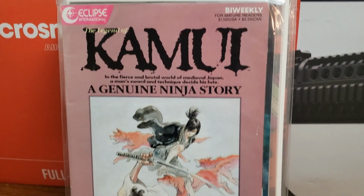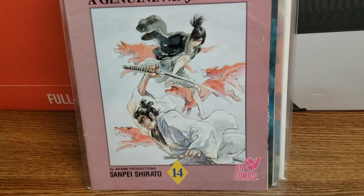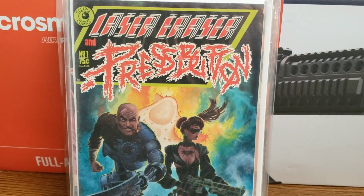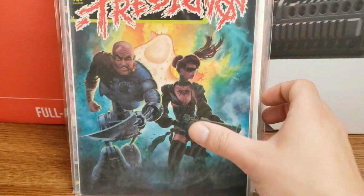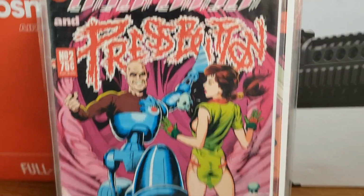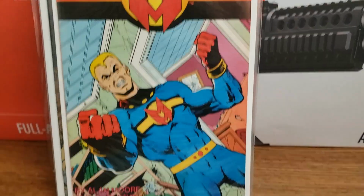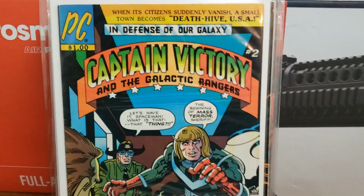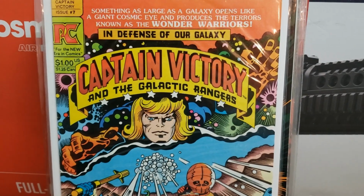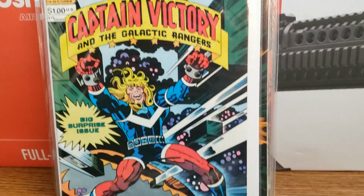Legend of Kamui. Yeah, this is another thing where, under the recommendation of Cartoons Kayfabe, check out issue 14. Video Eraser or Laser Eraser and Press Button, number 1. This is another oddity from overseas. Some great Steve Dillon, I believe. Number 2. The Eclipse pressings of Miracleman, this is number 4. Captain Victory and the Galactic Rangers. Number 2. Number 7. Number 10.